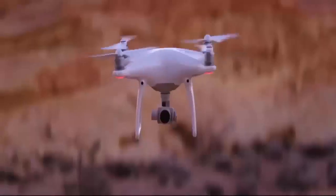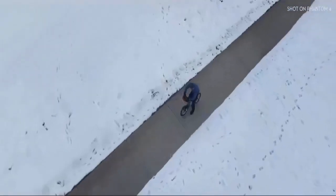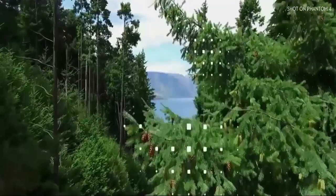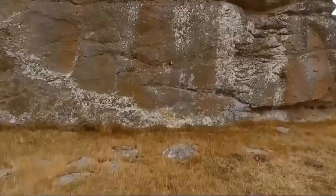We've added four sensors, like eyes, in front and underneath, that do sonar detection and point cloud stereoscopic recognition. Look, it can see everything in front of it from nearly 50 feet away, and over 30 feet underneath it. Obstacles like trees, rocks, bison. It hits the brakes. Full stop. Check this out.